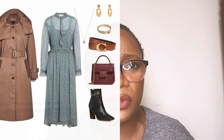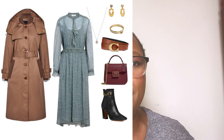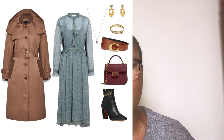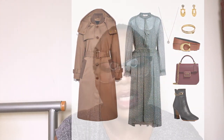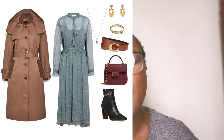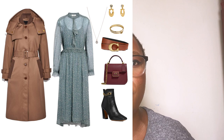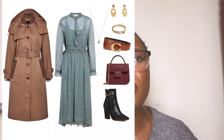To add a little bit of cinch to your waist, a beautiful tan belt with gold detail is just enough to cinch your waist. And the beautiful thing about this belt is that it's reversible, so you can just switch to the black side to match the boot. And if you do not think it's necessary, the tan shade and the gold details is just enough to finish the dress, and you're good to go. Don't forget your necklace, don't forget your earrings, and don't forget your bangles. The bangles, the earrings, and the necklace, they all remain the same.